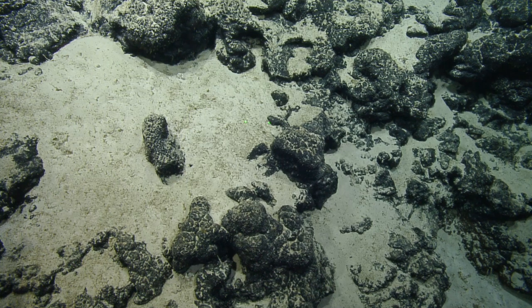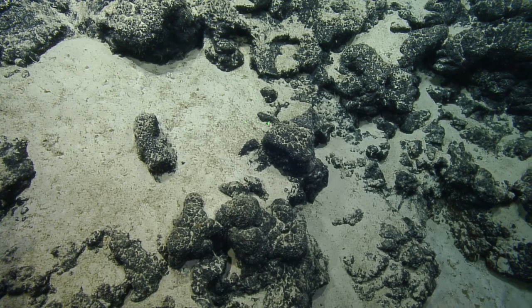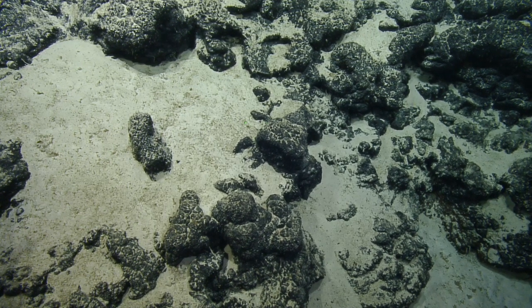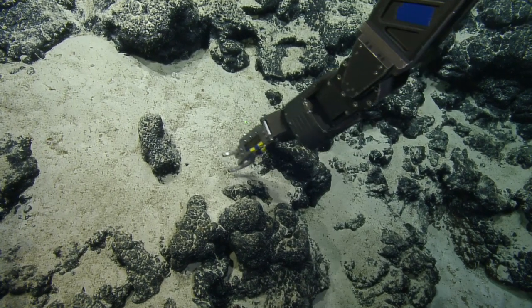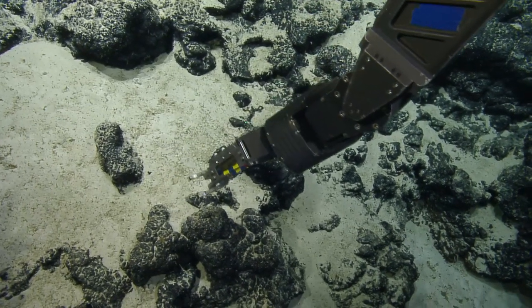Good places I need to do housekeeping. Sediment. Dang it.